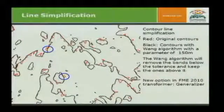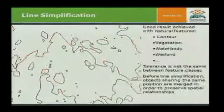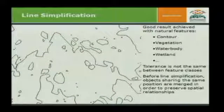Well, this is why we asked FME to implement the Wang algorithm. The idea behind this algorithm is not to keep all the details. It's the opposite, to remove some details. Like this, in this example, I passed it with 150 meters. 150 meters for 250K maps represents about 2/3 of a millimeter on the map. So we achieve good results with natural features, vegetation, water body, wetland, and we can adjust the tolerance.